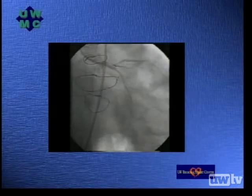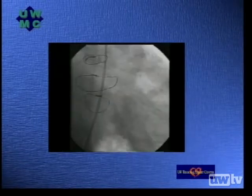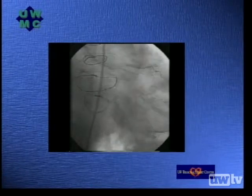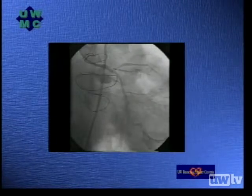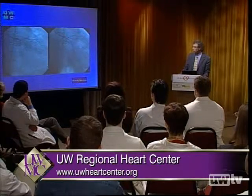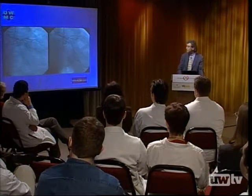And here is the angiographic result after the angioplasty procedure. You can see that the vessel is a small caliber vessel, but that there is no stenosis in it, and there is good, brisk TIMI grade 3 flow throughout the vessel. And here is a before and after picture showing the angiogram before the intervention and after the intervention.